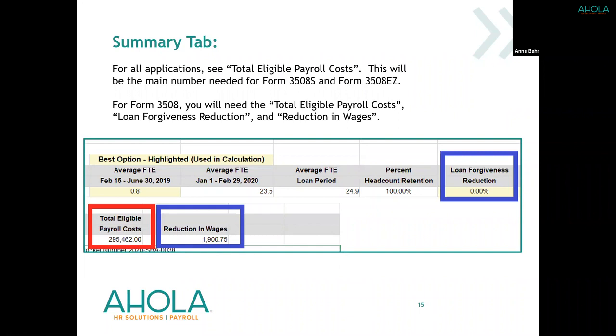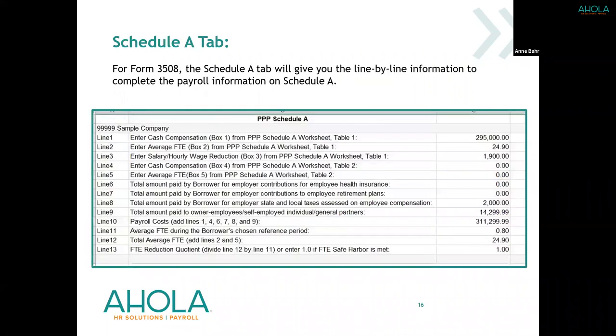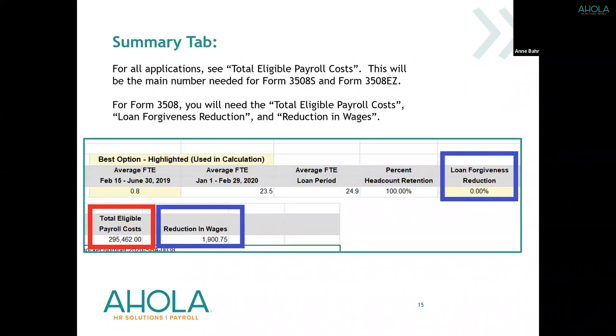If you're filing the long form 3508, you will also use the Summary tab to get the loan forgiveness reduction percent and the reduction in wages amount, which are shown in blue here. If there are numbers in these two blue boxes other than 0, then this means you may not receive 100% forgiveness. It can also indicate that there is a discrepancy with dates or employee statuses in the payroll system.